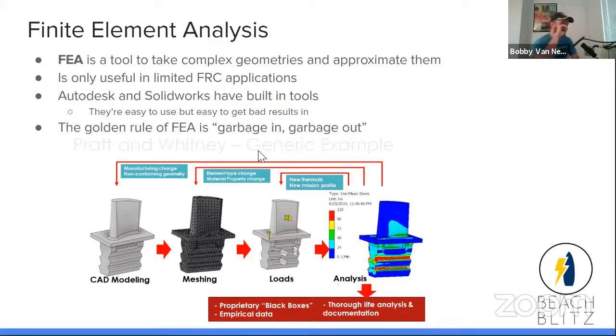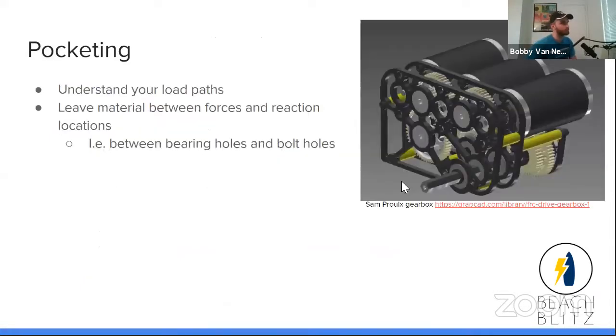If you don't understand the loads going through, FEA is not going to solve all of your problems, if you don't understand what the problems are. So you really need to understand what your loads are and what they look like. If you've got that down, FEA can be a helpful tool, but it can also be a dangerous tool if you're using it as a patch fix to avoid understanding the core physics. So you've got to understand your load paths, and how the stress is flowing through your robot.